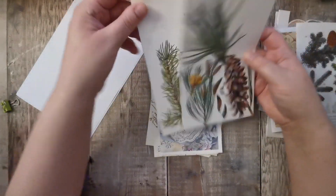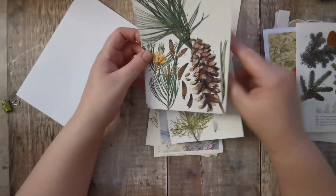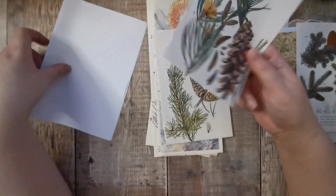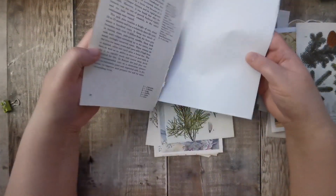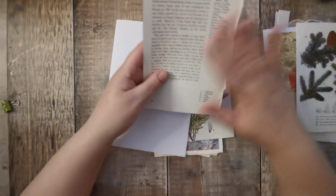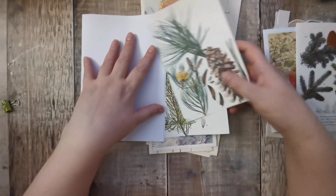Now these two are out of the same book. I don't fancy joining these together, so I'm going to join these together with something else, either some music paper or some book page, and I'll probably cover the back and make it into a writing spot.